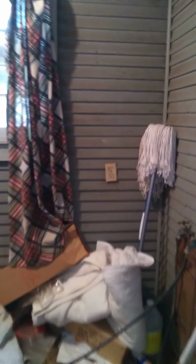Carpet looks new, feels new. Just needs to be tightened up. Coming back here to the back of the house brings you to a washroom area. This room holds the washer, dryer, and hot water heater. There's a little weak spot right there. Very sturdy though, sturdy room.